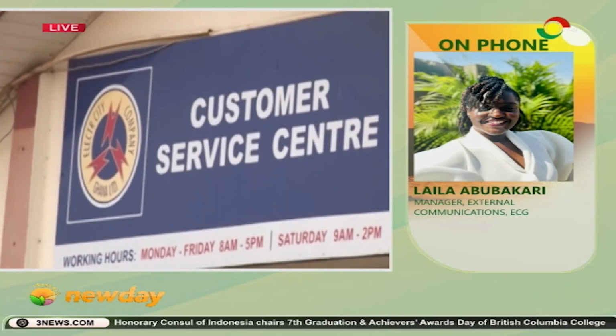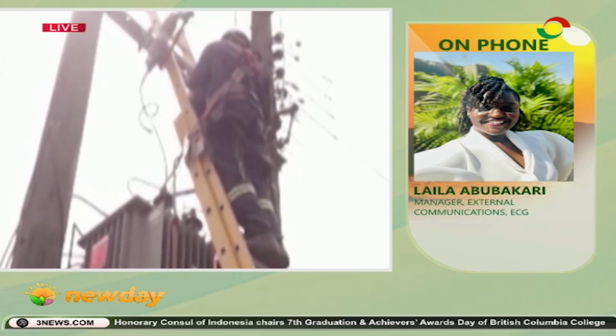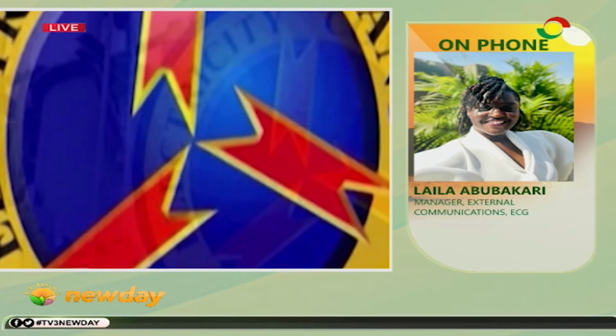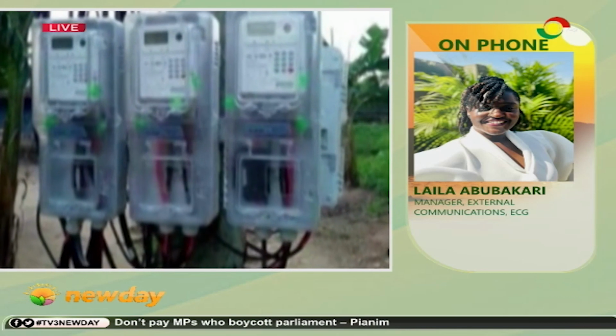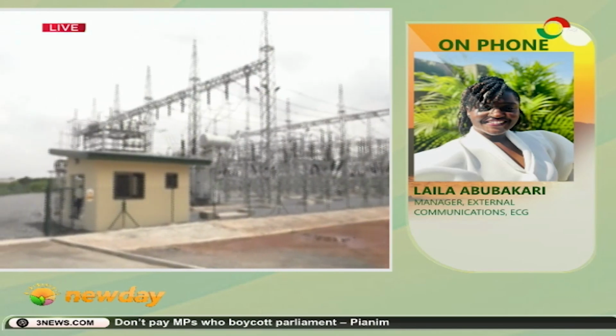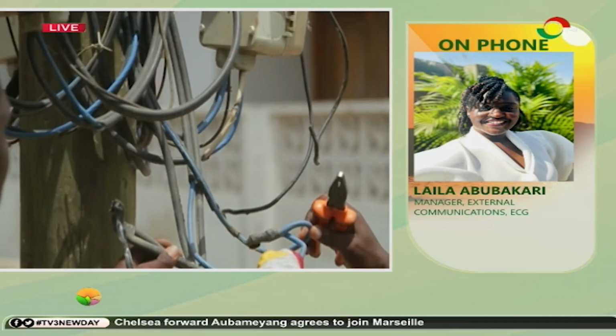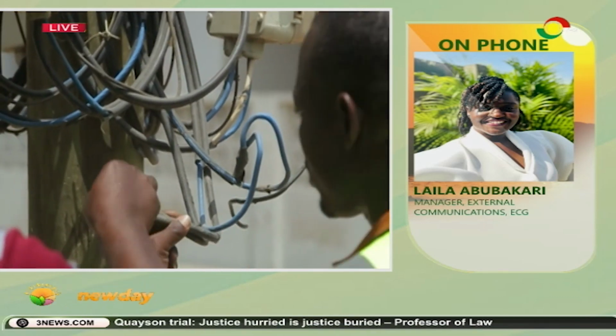Now we have a new program. It's called the Loss Reduction Project. What are we doing? We are coordinating and collaborating with local manufacturers to be able to supply our customers with meters. And so we have started this program in Accra. We've gone to Eastern Region, Western Region. We are starting in Ashanti Region next month. And we are taking care of all the new service requests that have come in.